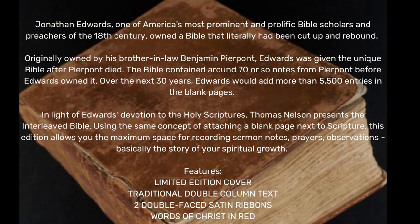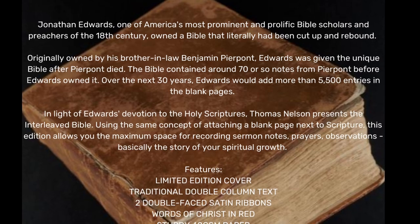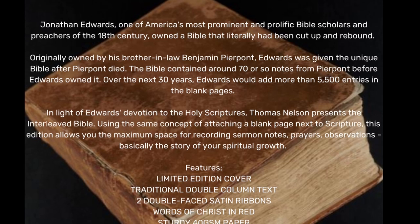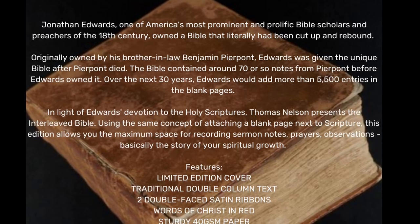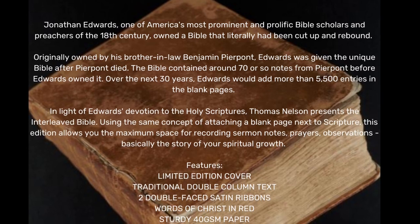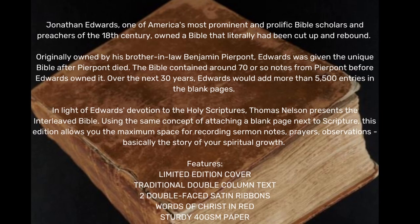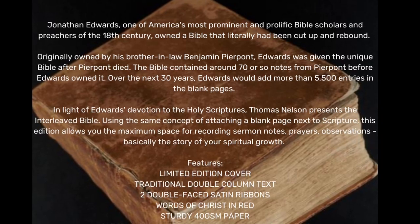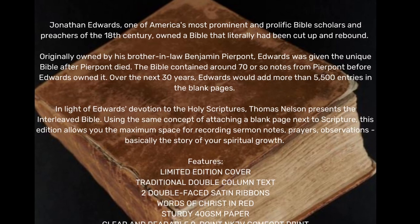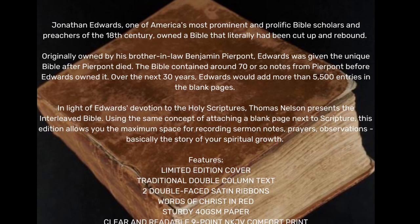It says here, Jonathan Edwards, one of America's most prominent and prolific Bible scholars and preachers of the 18th century, owned a Bible that literally had been cut up and rebound. Originally owned by his brother-in-law, Benjamin Pierpont, Edwards was given the unique Bible after Pierpont died. The Bible contained around 70 or so notes from Pierpont before Edwards owned it. Over the next 30 years, Edwards would add more than 5,500 entries in the blank pages.